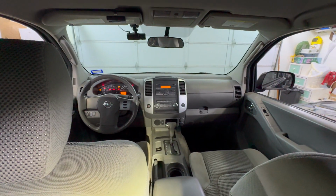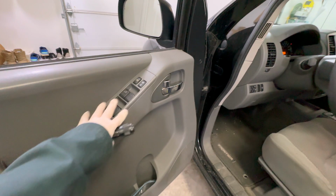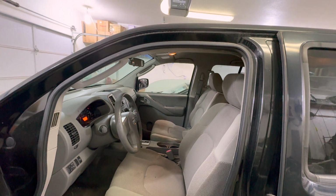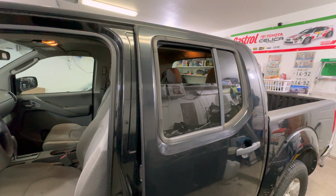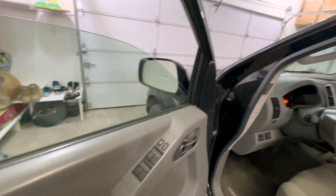I really don't care about all this stuff, but we'll hop in the front seats and I'll show you what I like to look for. Alright, same thing up here. I want to make sure all my controls work. Test all the windows right here. Passenger works. And back ones roll back down, roll back up. All good. So all the windows work, controls work.